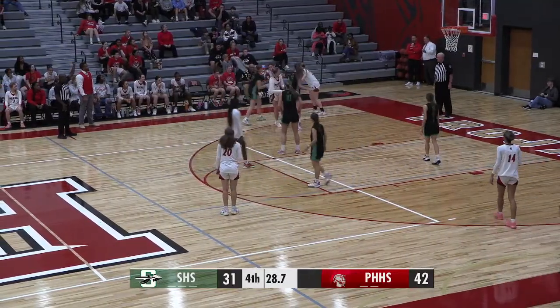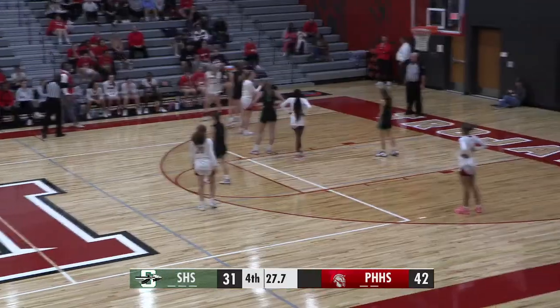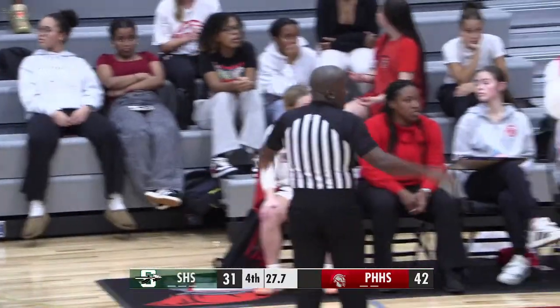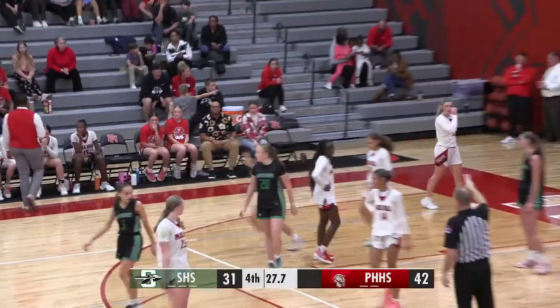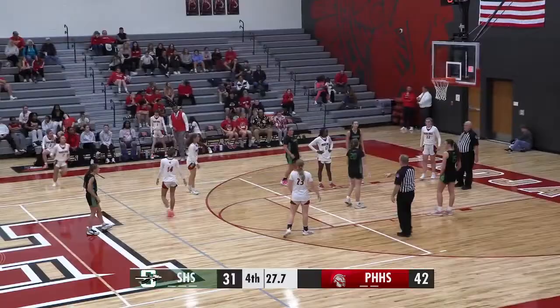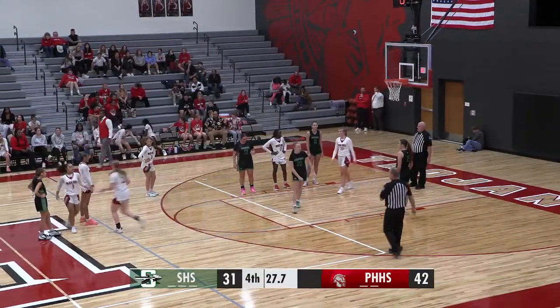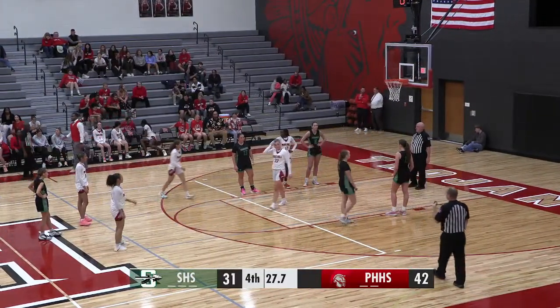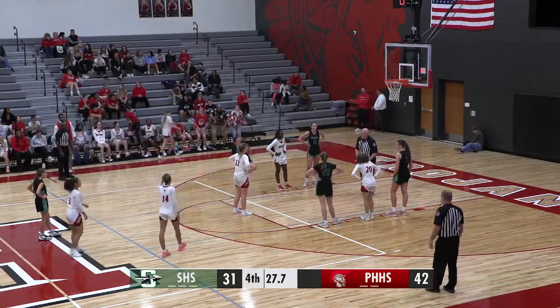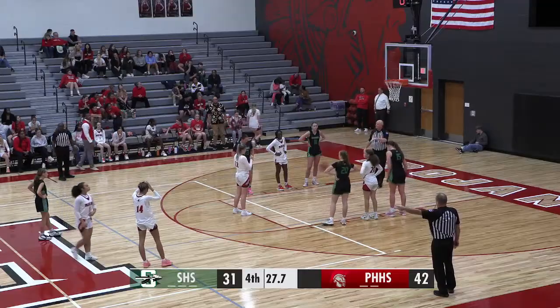Really, Smithville needs to foul, and they finally do, and I think it's going to be, who was the foul on? And that, yeah, Peters is fourth. And let's see who's going to the line here. It's going to be Finney. Yeah. Sims is going to take a breather here with 27.6.